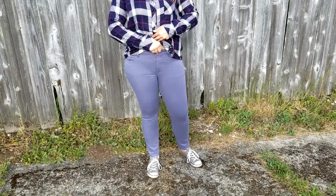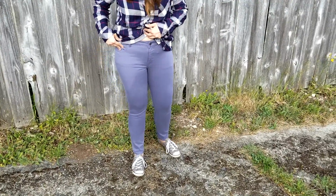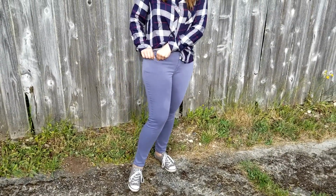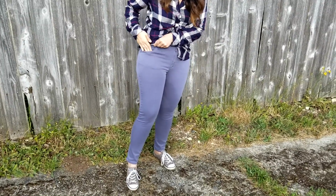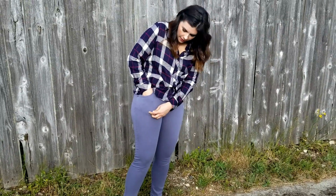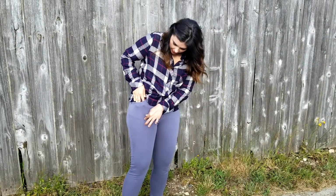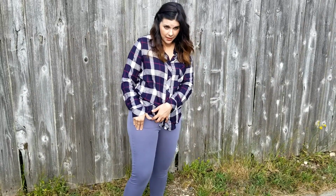It's not really high-waisted, but it's not really low-waisted either, so I feel like it's really comfy. The only thing I don't like is there's quite a bit of extra material on the inside here, so I really had to push that in there and then press down and then take my hand out so it doesn't look all baggy over here.